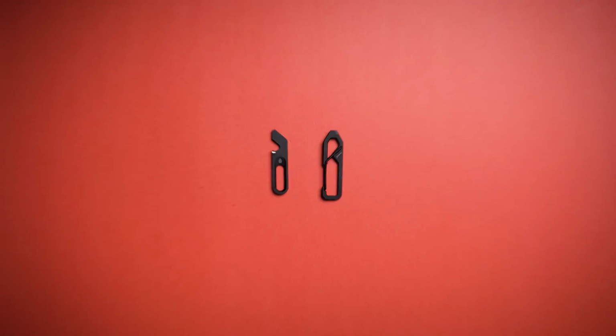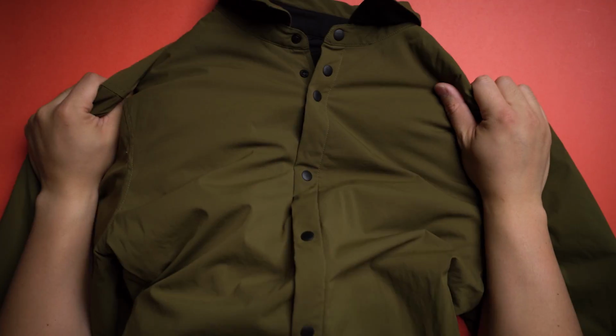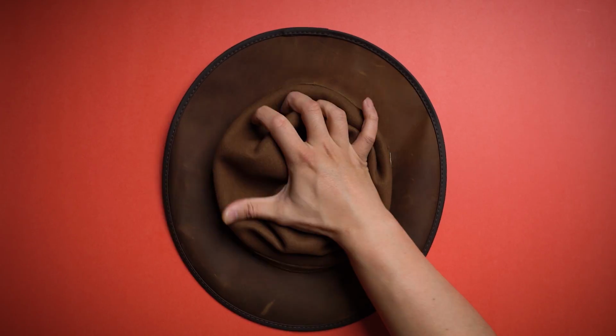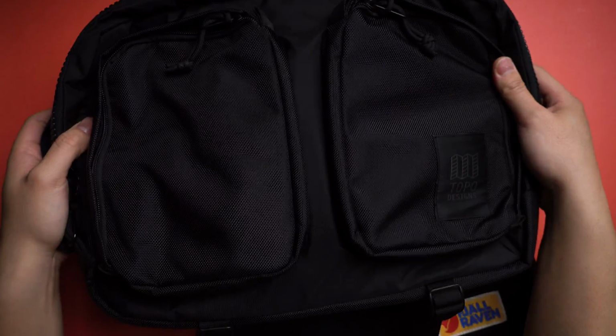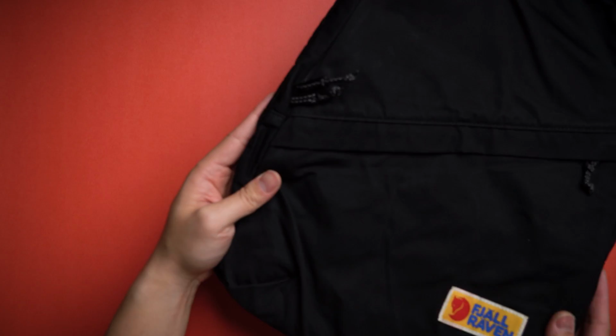Today we're checking out some everyday carry from Huckberry, which includes some super soft and comfy apparel, all the gear you need to live out your cowboy dreams with matching boots to complete the package. To top it all off, we'll be diving into some bags for the office or just to keep things simple. So let's check it out.